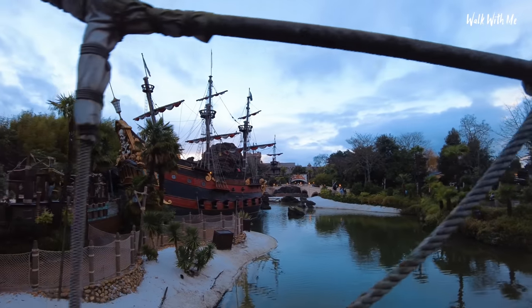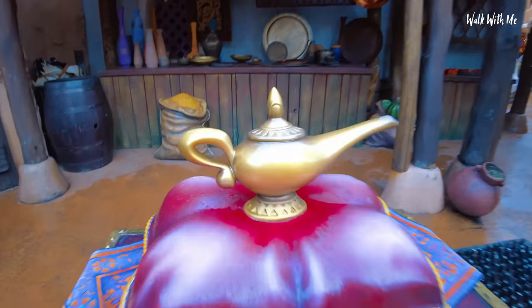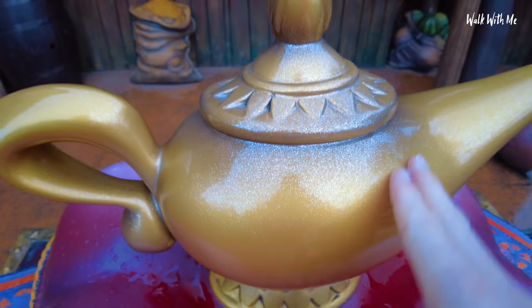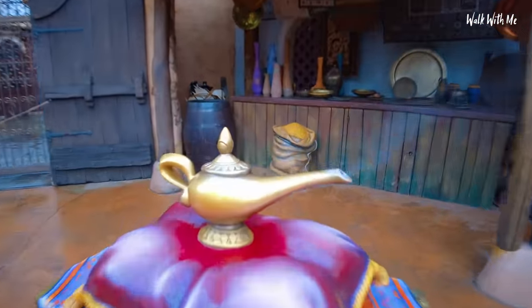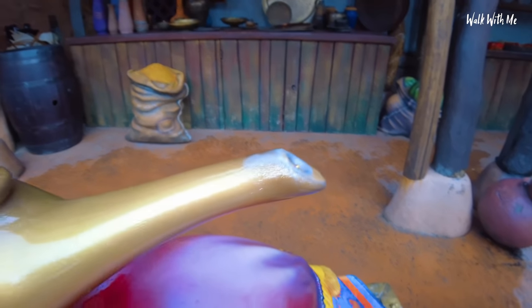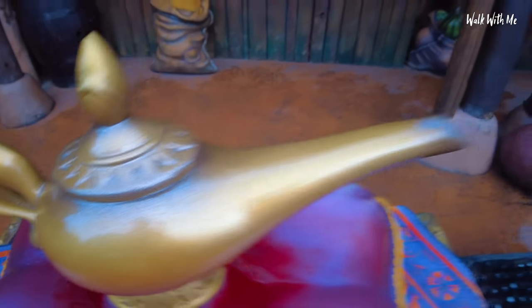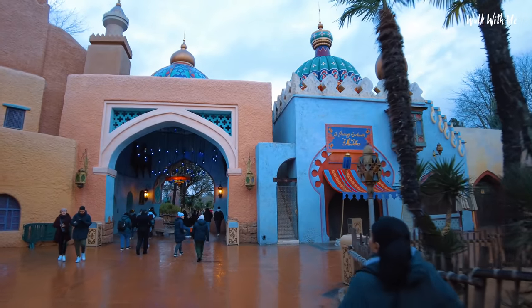So leaving Pirates of the Caribbean behind, I wonder if I rub it all my dreams will come true. Win the lottery. Oh no, we've missed Jafar. Hey, look at that. I just rubbed that and didn't notice that there was something coming out of that. Did that happen because I did that? Oh, don't know. It does feel like you're on a movie set.